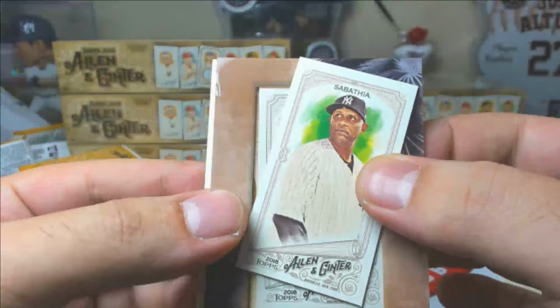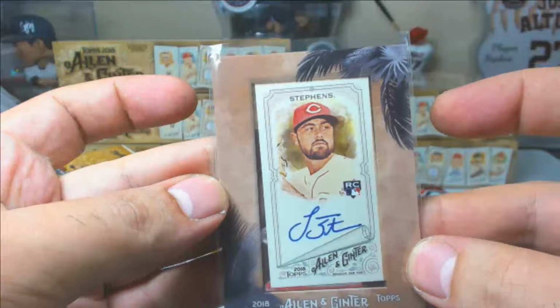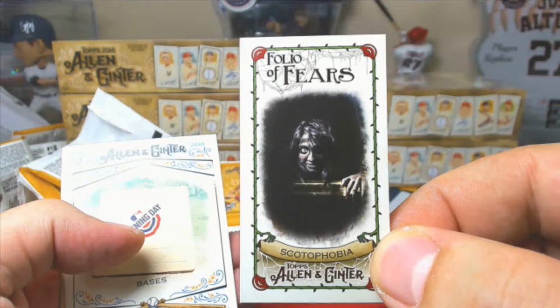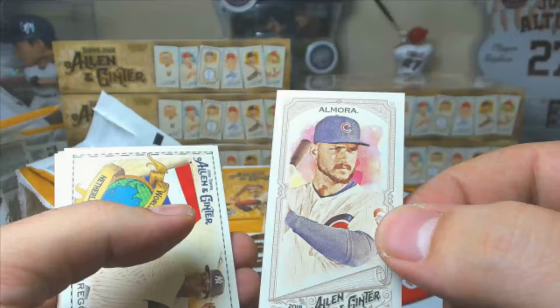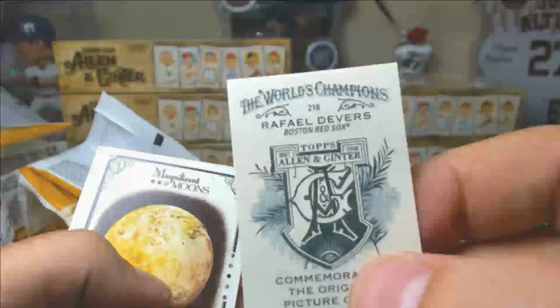Well, little Jackson Stevens. Framed mini rookie auto. Jackson Stevens spot on the board. CC base mini. Congrats to the Jackson Stevens spot there. Derek Jeter, insert. Dickerson, high number, SP. Folio of Fears, Scotophobia, fear of the dark. Almora, base mini. Frazier, high number SP. Rafi Devers, mini rookie, A&G back. Nice little one there.